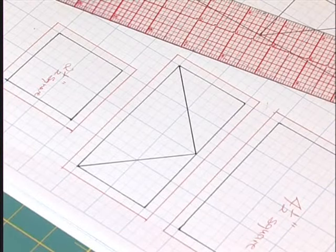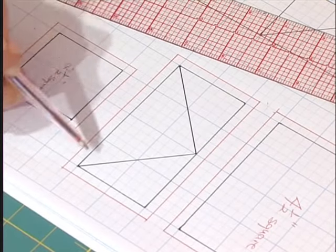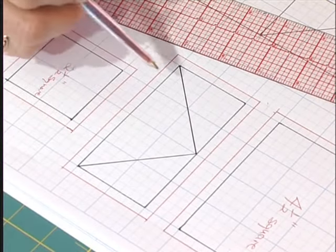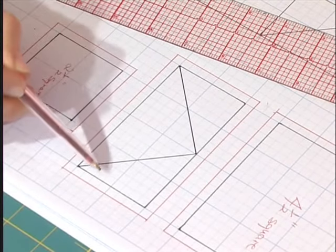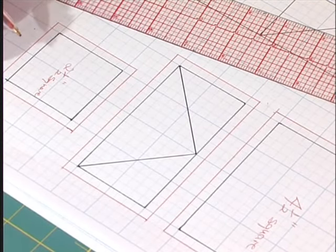And I'm going to show you the flying geese unit because it's slightly different. For the flying geese units, there are several methods to make them, but we do need a basic rectangle, and I've added 1/4 inch seam allowance. So this is 2 inches here, plus 1/2 inch, and 4 inches this way, plus 1/2 inch. So the rectangle is 4.5 by 2.5.